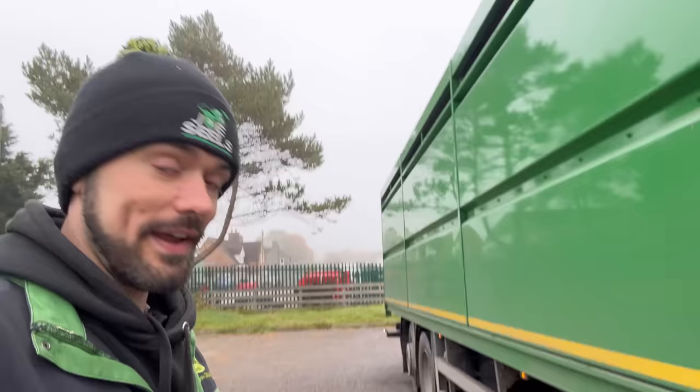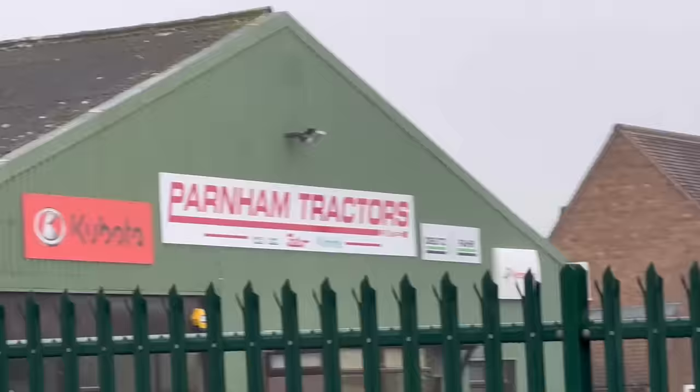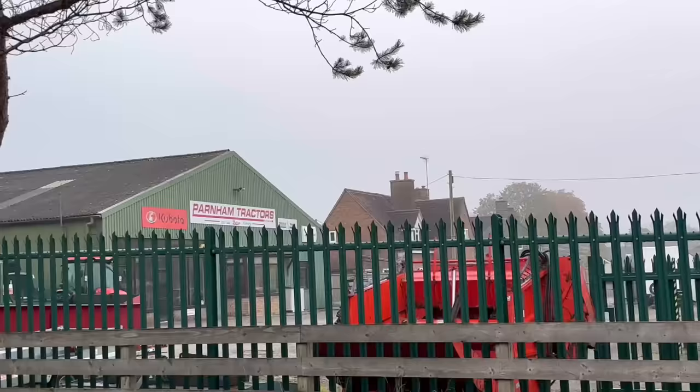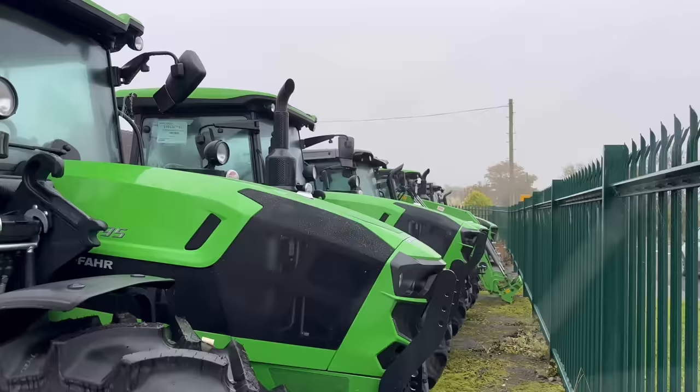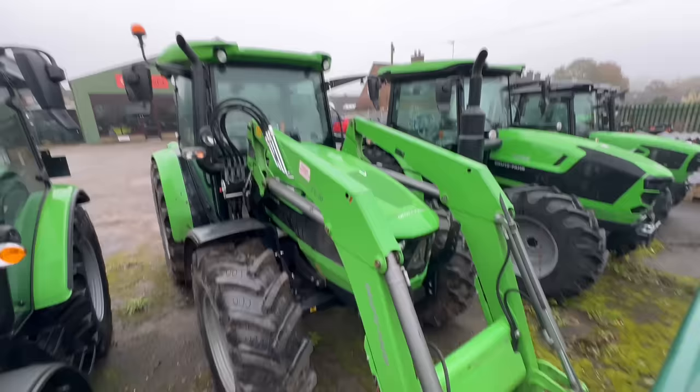We've just stopped off because I always pass this tractor place. Seeing as I've got Mick with me and he loves tractors, we'll have a quick look. So it's Farnham Tractors. Kubota and Deutz. Lots and lots of Deutz. Loads of them. One wheel loader on here.